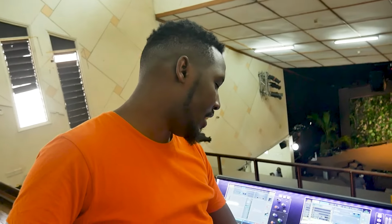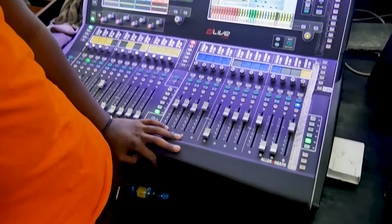And then we're also running groups in our setup. So how we also set up the groups. I know many people struggle between a DCA and a group, but the best explanation I think I can give is the DCA is basically control level, but the groups can also control level. But you can't process a DCA, but you can process a group. So it becomes easier in case you want to make further changes to the general mix for a certain number of channels, then you can process it through the groups.